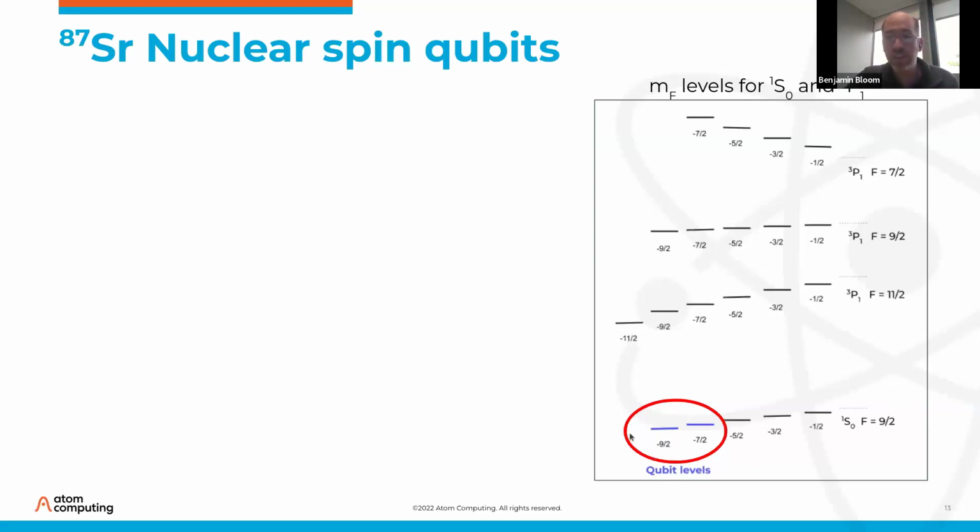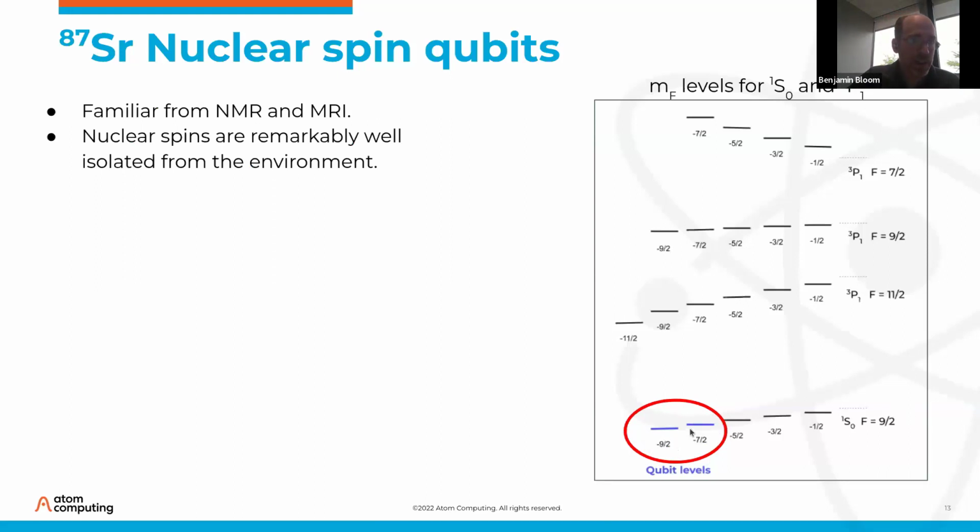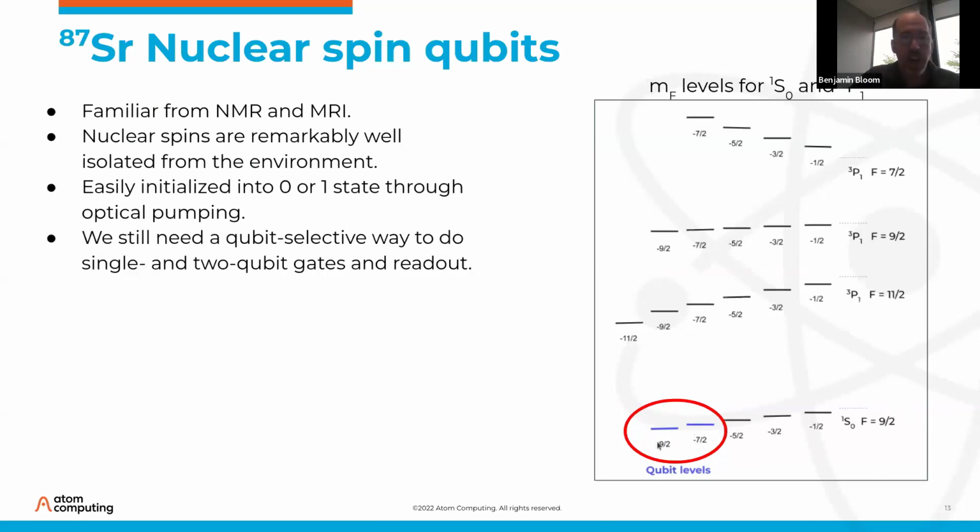So even though we did start off with strontium-87, we really needed a way to figure out how to turn this 10 nuclear spin state system down here in the ground state to a qubit level system. This should be familiar to people who've dealt with this before. But in general, we have to figure out a way to manipulate this nuclear spin, to read out the nuclear spin, and finally to couple these nuclear spins of different atoms using a Rydberg interaction.